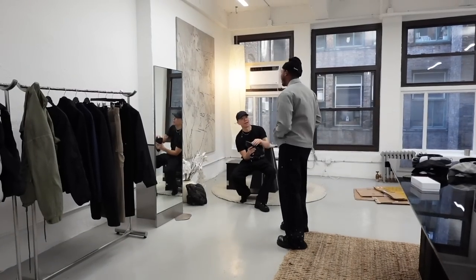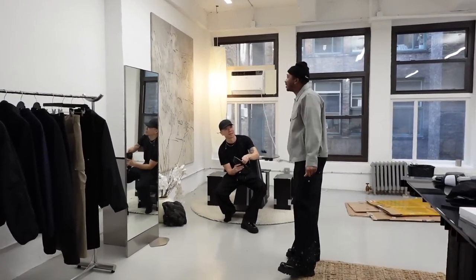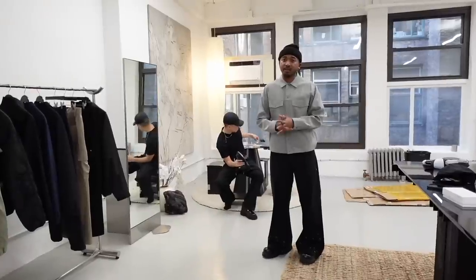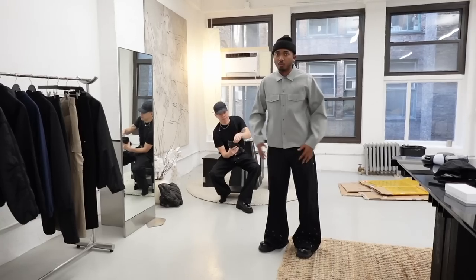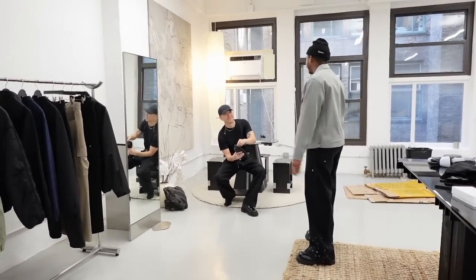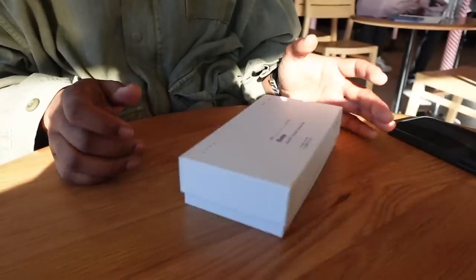The gray is nice, man. I know it's hard for people to wear gray, but it looks good. All right, so this is exactly the same material, the Nubi material, but just the worker's jacket variation. Once again, fantastic work, bro. This is incredible, bro.